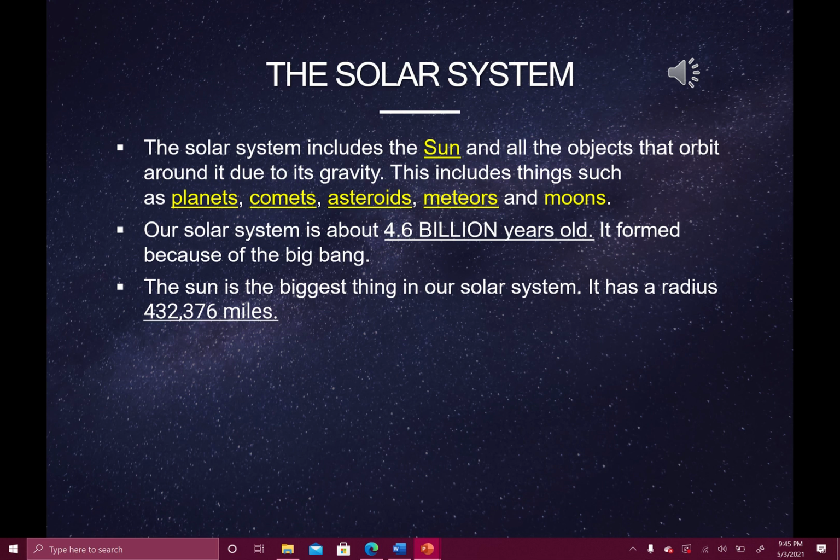Our solar system includes the Sun and all of the objects that orbit around it due to its gravitational pull. This includes things such as planets, comets, asteroids, meteors, and moons. Our solar system is about 4.6 billion years old, and it formed because of the Big Bang. The Big Bang was an explosion that occurred 4.6 billion years ago, and scientists believe that this great explosion is responsible for creating the universe.